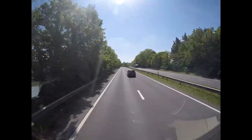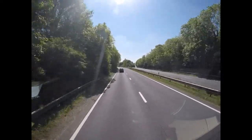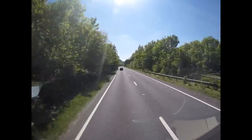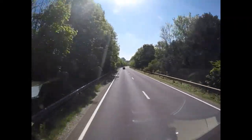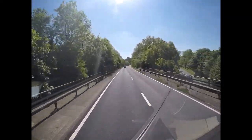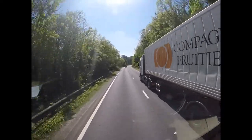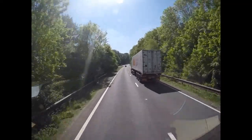Hello. We're just coming to the end of the A34. I'm going to go around the roundabout and pick up the M3 into Southampton. Looks like there's a little bit of traffic. There's a few people braking. He's scooting on down. 50 mile an hour speed limit, sunshine.